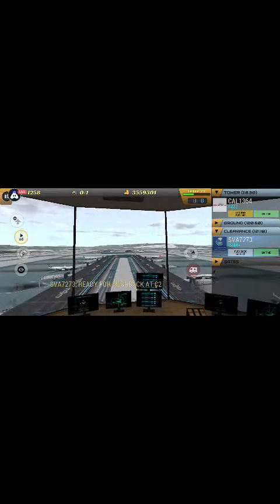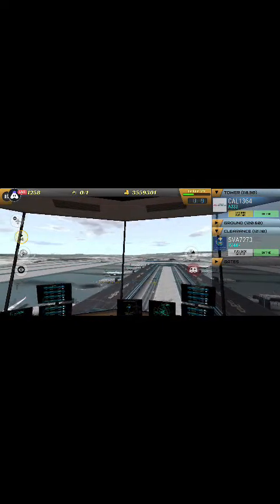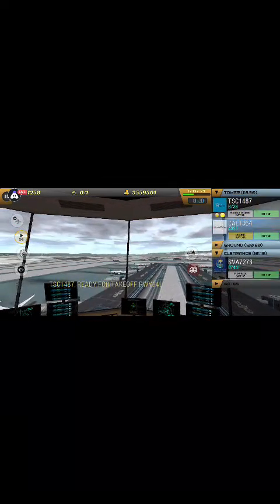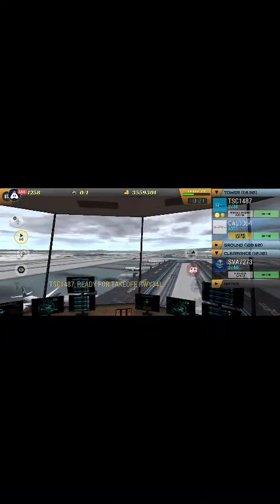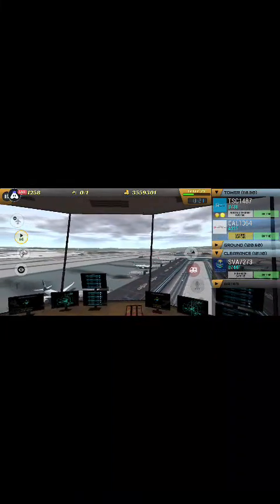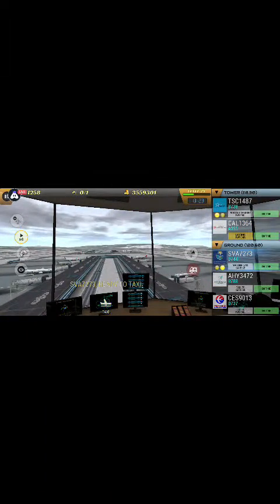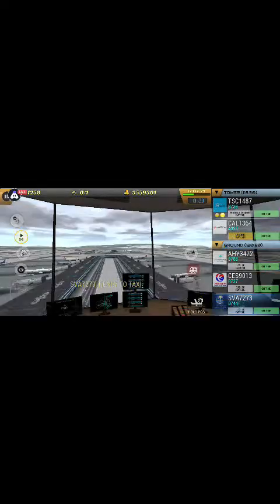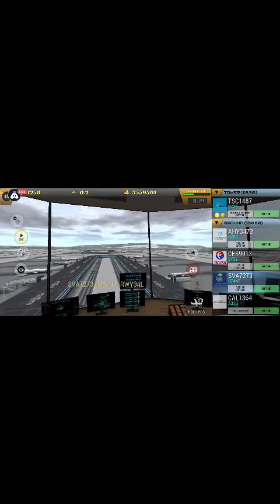Brook clearance. Good afternoon. Saudi Air 7273 ready for pushback at Charlie 2. Saudi Air 7273 cleared for pushback. Brook Tower. Air Transat 1487 ready for takeoff runway 34 left. Brook ground. Saudi Air 7273 ready to taxi. Saudi Air 7273 taxi to runway 34 left.